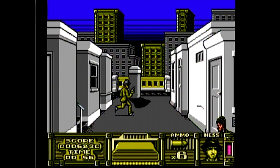Every time the villain changes sides, your character will automatically shift to the opposite side, making you vulnerable to gunfire. Because your character's actions are dependent on the enemy's movements, either left or right, it's important to plan ahead to ensure you have cover every step of the way.